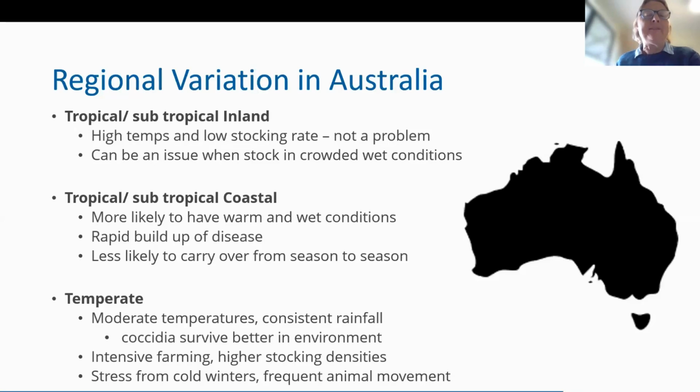You'll always have a few adult animals or weaners or older animals that have low levels of coccidia, and these will introduce or maintain them in the environment, but they don't cause a rapid buildup unless they're all crowded in together. And then in your temperate southern climates, where you get more consistent rainfall and often more mud and cooler weather, then it survives for longer. So where you've got intensive farming and higher stocking densities or cold winters, we can see more of a problem with it.